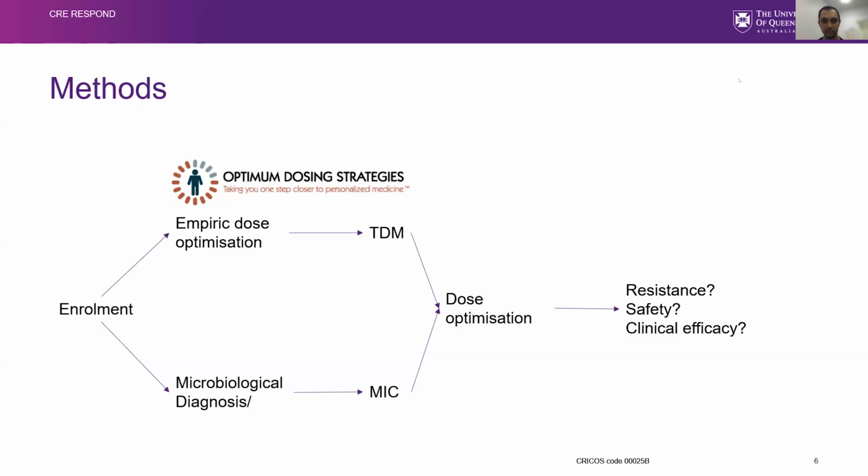Following enrollment, the ID ODS software program was used both to determine the empiric dose as well as to use the published integrated pharmacokinetic models within that computer program to identify what doses would be recommended based on the individual's TDM results as well as their ongoing organ function.